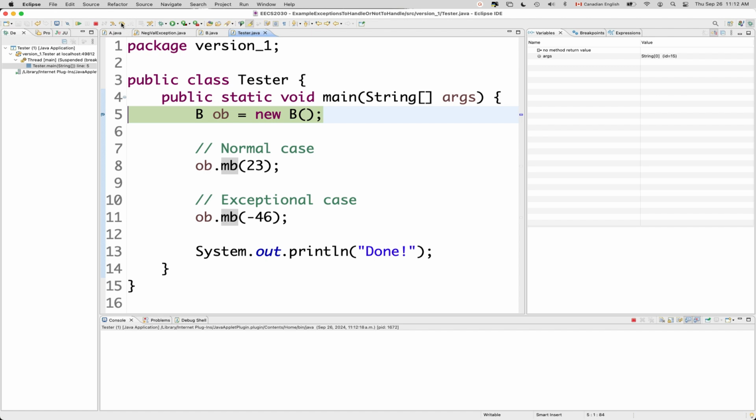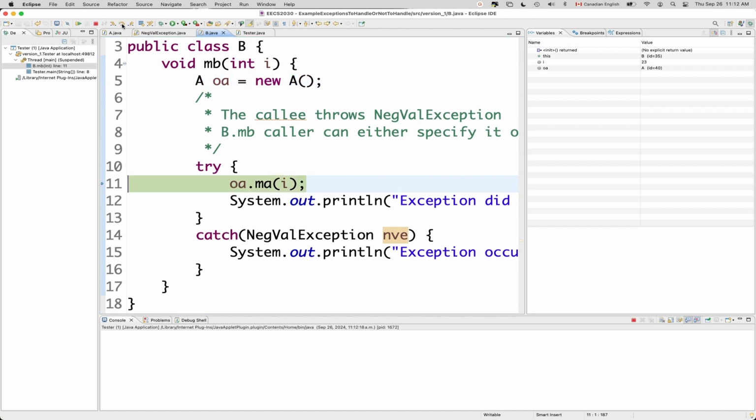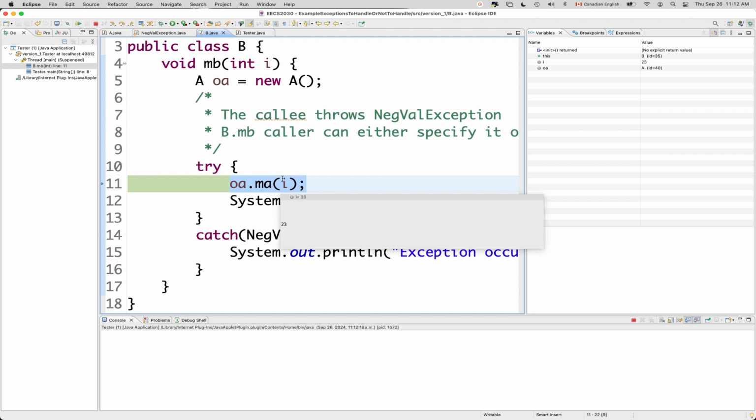And then let's now step over here. Okay, let's step into it to see what happens. If I step into it over here, now I'm now in MB, right? In the very first line. And it is actually going to go directly to the try block, because I want to call this method here OA.MA. What's the I value? If you move your mouse over, the I value here is 23. That's a normal one. Okay?